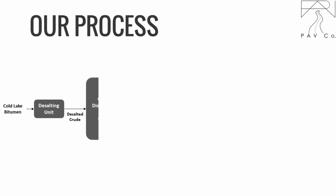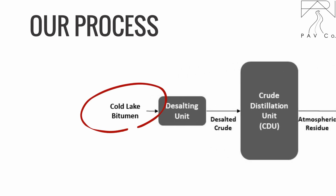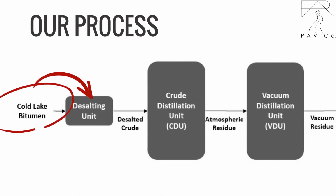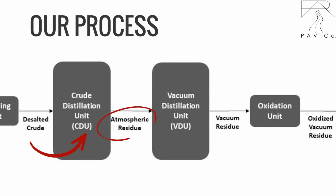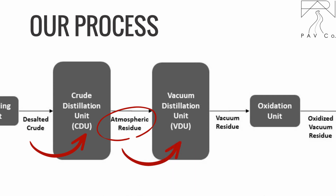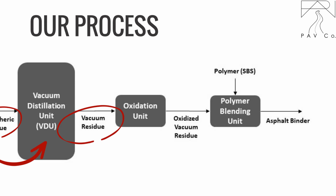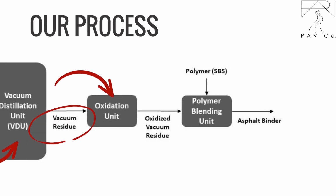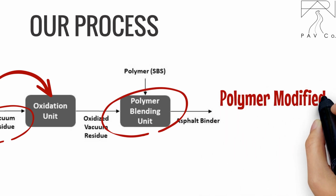Presented here is the block flow diagram for our process, which shows how we produce the polymer-modified asphalt binder. Starting off, our main feed stream is Cold Lake bitumen, which contains salt that will be removed by passing it into a desalting unit. The desalted crude will then be heated and sent to a crude distillation unit, which separates the crude into different components. The main product of this unit, the atmospheric residue, will be drawn from the bottom of the tower and pumped to a vacuum distillation unit, which separates the residue even further into lighter and more concentrated heavy components. Again, the main product of this unit is the vacuum residue, which is drawn from the bottom of the VDU and fed into an oxidation unit, which basically removes light fractions from the residue by blowing air through it. Finally, the oxidized residue is mixed with SBS polymer in the polymer blending unit to produce our main product, polymer-modified asphalt binder.